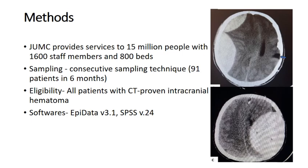For sampling, we used a consecutive sampling technique. All patients with a CT-confirmed diagnosis of intracranial extra-axial hematomas were recruited in the 6-month period. The eligibility criteria included all patients with CT-proven intracranial hematomas who were managed at our hospital, but patients who were referred, or who declined our management and went home, were excluded from the study. The software we used was Epidata version 3.1 for data encoding, and SPSS version 24 for data analysis.